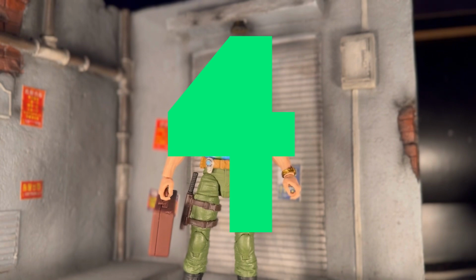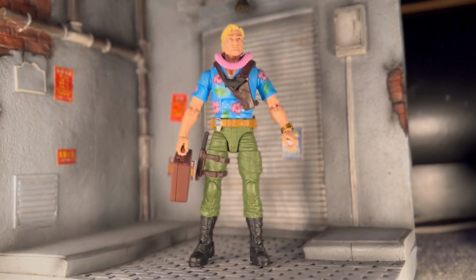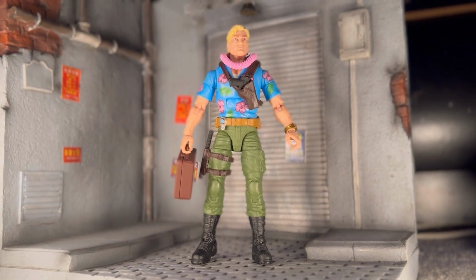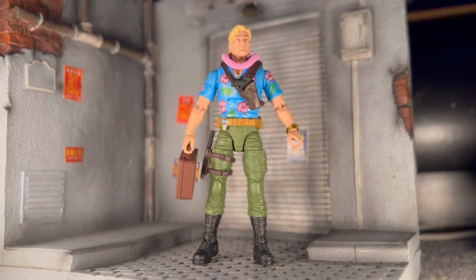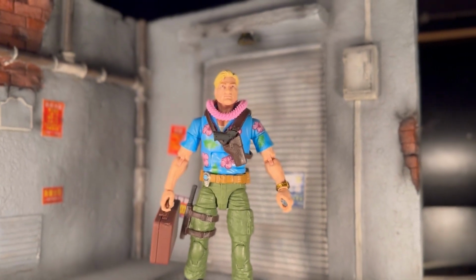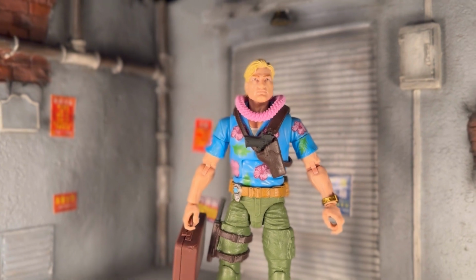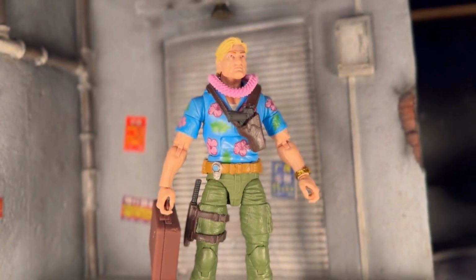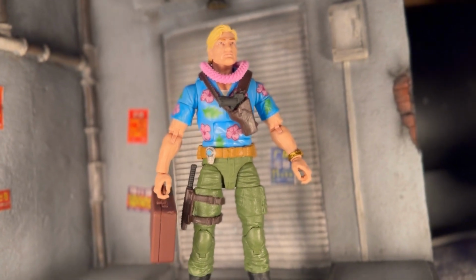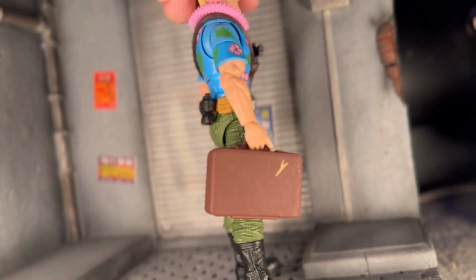And the number 4 spot, another deluxe, an exclusive, we got Chuckles. And he looks fabulous. He's got 2 different head sculpts. The other has some interesting battle damage, missing teeth or tooth, a black eye. He's got glasses. He's got a lei. He's got a briefcase. He's got files. He's got handcuffs. He's got broken handcuffs. He's got quite a loadout, definitely a deluxe.